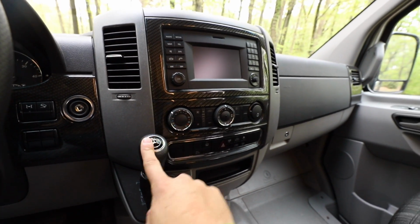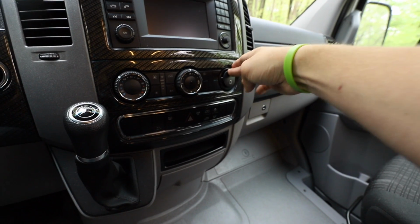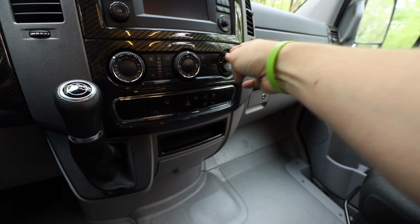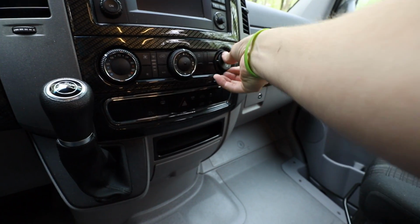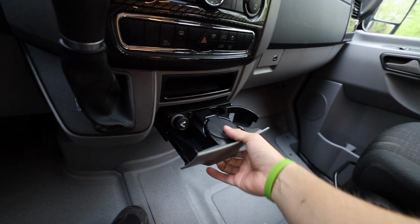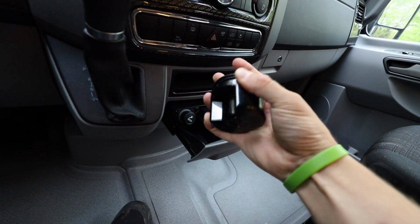Over here in the center you got your shift knob, all of your controls for everything else, and they even include one of those little thingies, whatever this thing's called. Sprinter vans are obviously used as delivery vehicles and cargo vans and stuff like that, so you can put stuff in there. Down here we got cup holders and an ashtray, which is kind of weird. I didn't really think that cars came with these anymore.